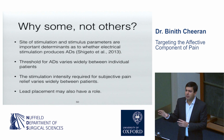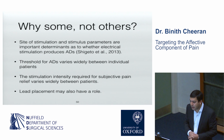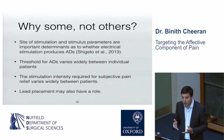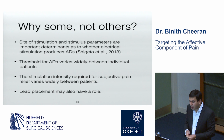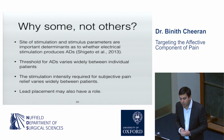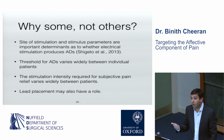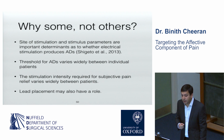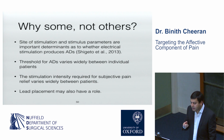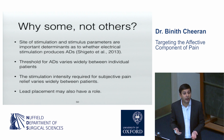So why does it affect some people and not others? 4 people affected, other people not affected. Well, the site of stimulation and stimulus parameters are important determinants of whether you can produce after discharges and at what level you produce after discharges in the animal models. And the threshold for after discharges varies widely between individuals, and we know that from hippocampal stimulation, particularly. And the stimulation intensity required for subjective pain relief varies widely between patients.